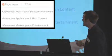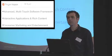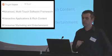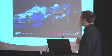So what Fingertapps is, it's an advanced multi-touch and really multimedia interaction framework. It's all about interacting and playing with content in interesting ways, whether you're a consumer or whether you're being advertised to as a consumer. But as I mentioned, consumer entertainment and marketing.